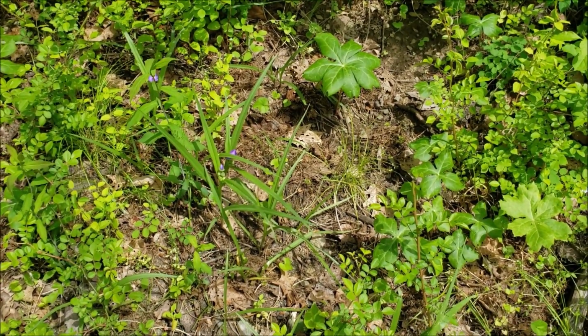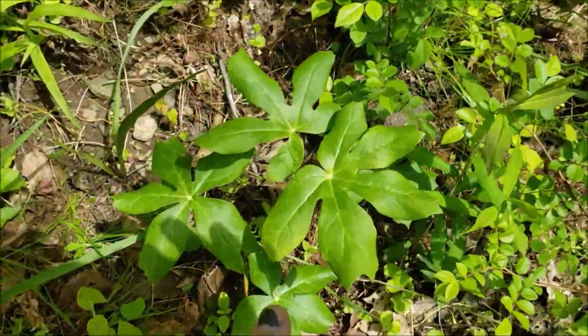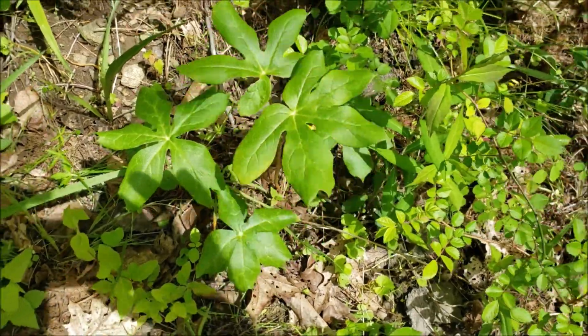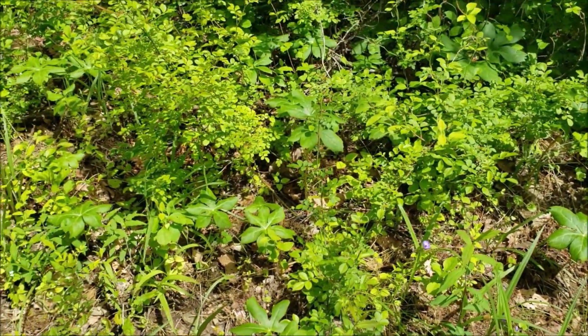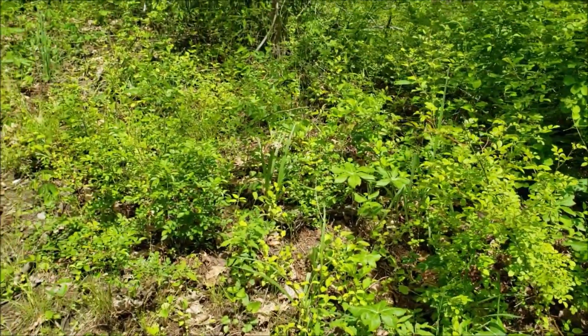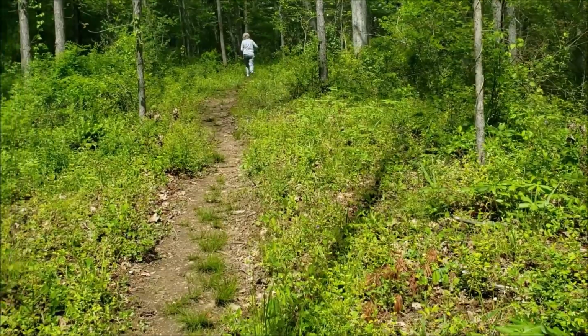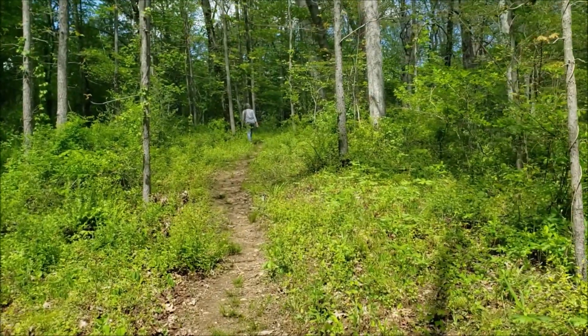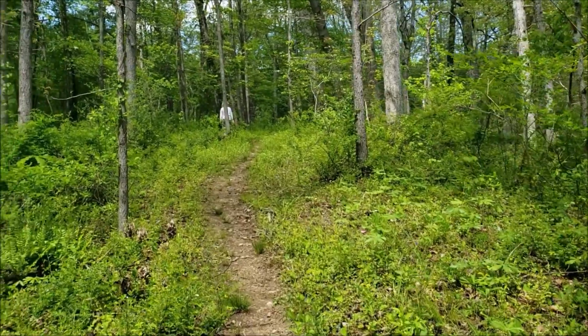We're also going to collect up some mayapple. We don't have any large specimens nearby, but there's tons and tons of mayapple out here, so we're going to get some of that. And there's a few other things we found along the way before I started shooting video that we're going to get on the way back out. Not least of which is some Columbine. So I'm going to go catch up to the missus again, and I will see you up around the bend.